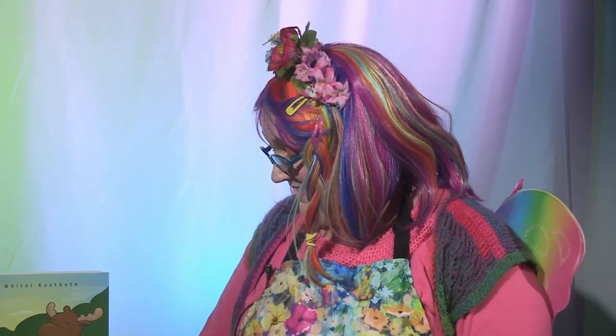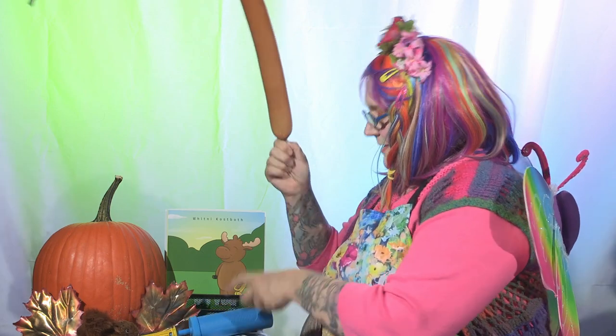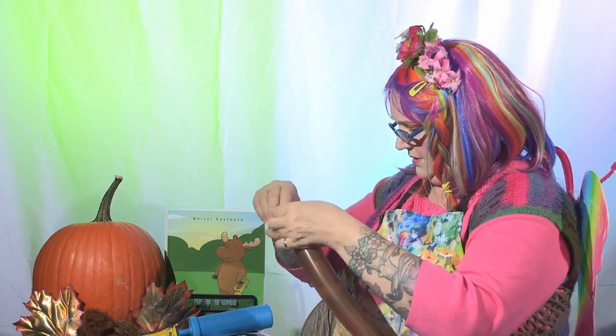That happens. Let's try again. That's why I brought four balloons, just in case. You never know when one is going to go pop. Okay, so. Okay, that's perfect. I'm going to put that right there. And then you let a little bit of air out so that you can tie the knot. And it kind of makes the balloon more pliable.